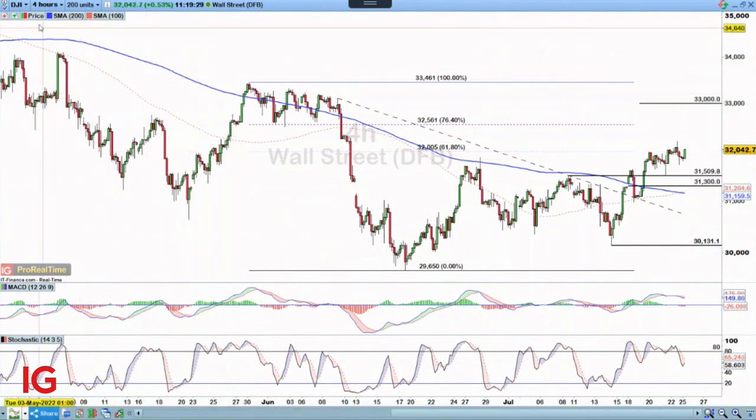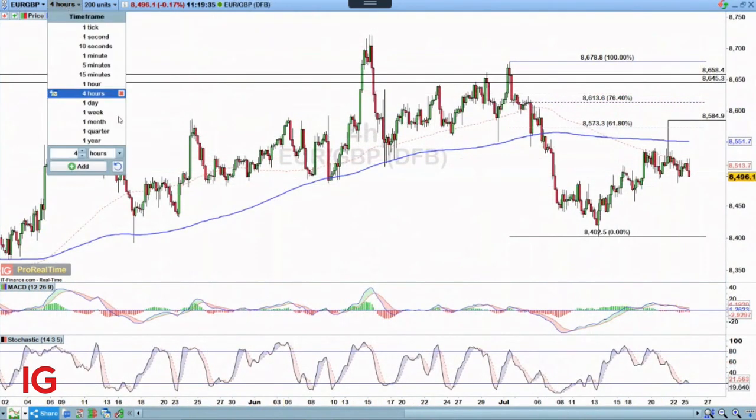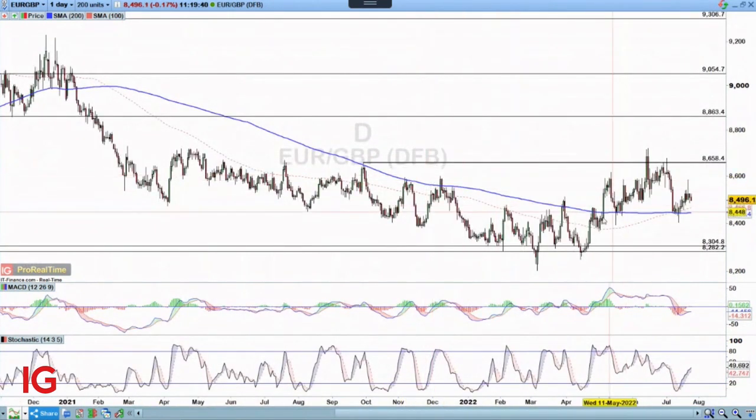For me, I'm going to be looking at euro sterling. Euro sterling starting to roll over as we begin this week. If I'm looking in terms of the daily time frame, we can see here that price action by and large has been positive throughout the April, May into June period, but we've seen a sharp decline coming here in early July. And for me, this latest rebound is a precursor to us rolling over once again.